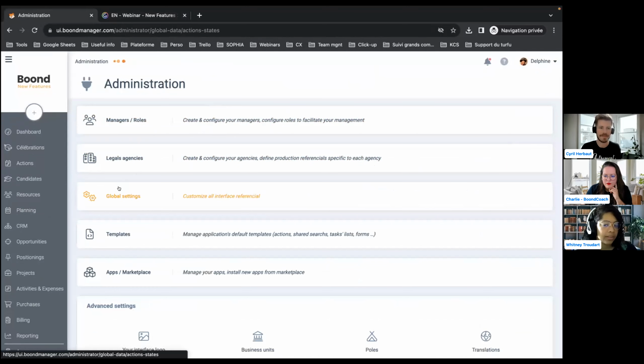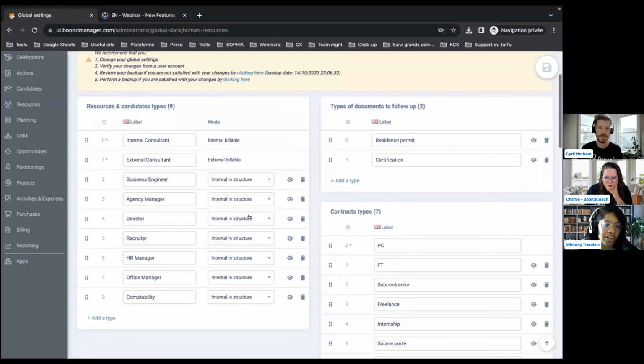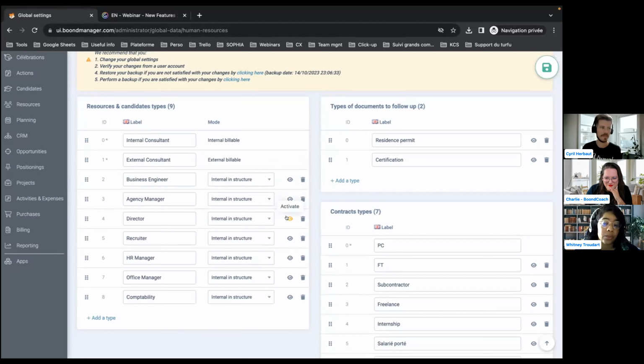To archive different data, all you need to do is click on the eye icon at the end of the row. This way, the archived resources and candidate types will no longer appear in the drop-down menu that you have in your modules, and it won't be selectable. This action is not irreversible. Don't be scared. Unlike deletion, it is not. You can reactivate it at any time. Don't forget that having precise and tailored reference tools for your activity will lead to better categorization of your data.